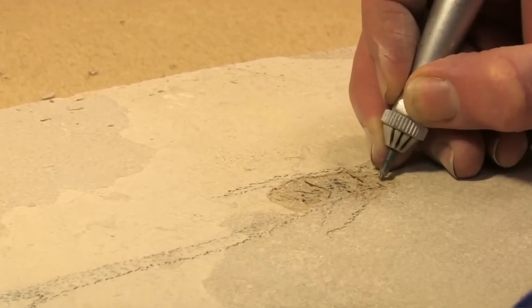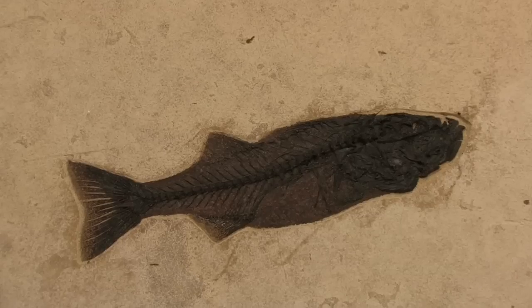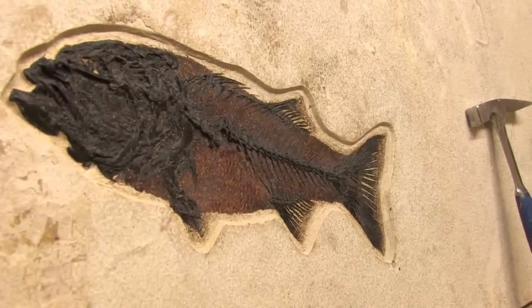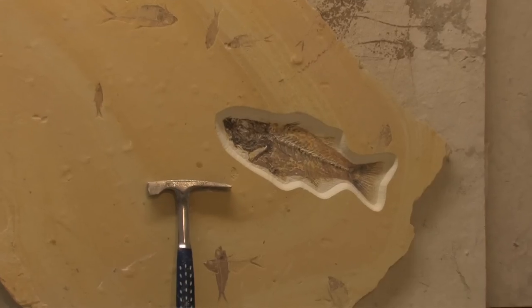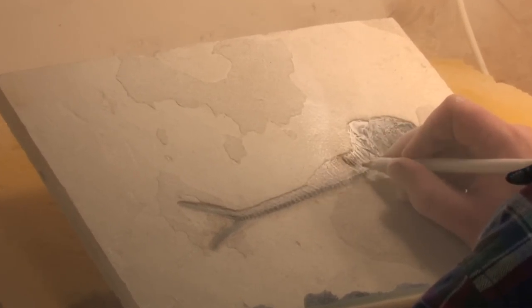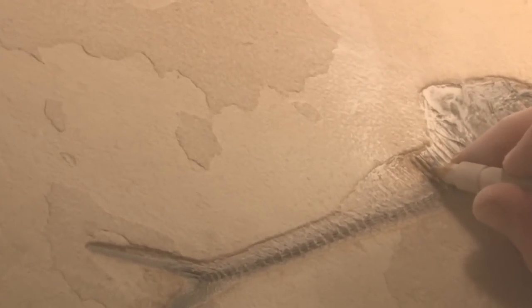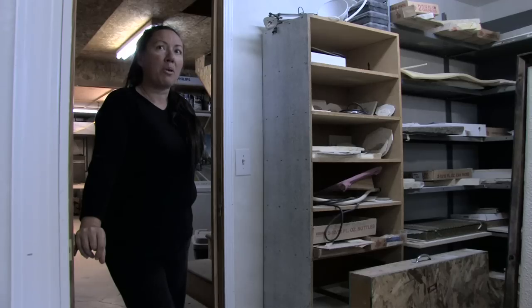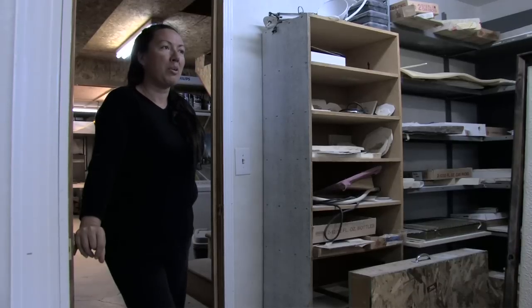Our VIP diggers, if they so choose, can have us prepare the fossil for them and get it crated and shipped out to them no matter where they live. That's what we've done for several of our VIP diggers so far, is they prefer our prep work. They don't really want to damage a really nice Priscacara or a really big Diplomystus that they found. They don't want that to be the first preparation that they do on a fossil, so they have the pros do it. It's a pretty big compliment.